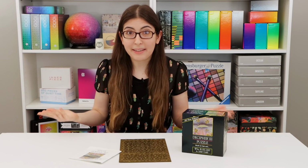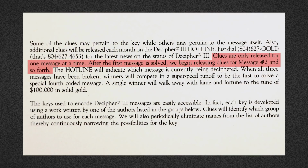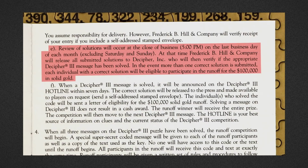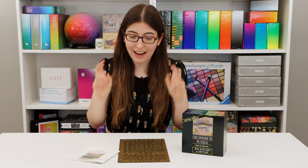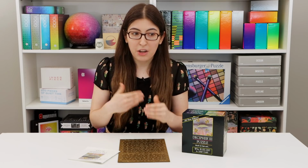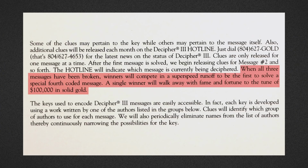So how was it supposed to work? As I showed you before, there are three separate ciphers, and just like the Decipher 2, they would only release clues one cipher at a time. And then the winners would be anyone who submitted a correct solution the first month that a correct solution was submitted. So if you were one of the winners of any of these three ciphers, you didn't actually win anything yet. Instead, you became eligible to participate in a runoff puzzle.